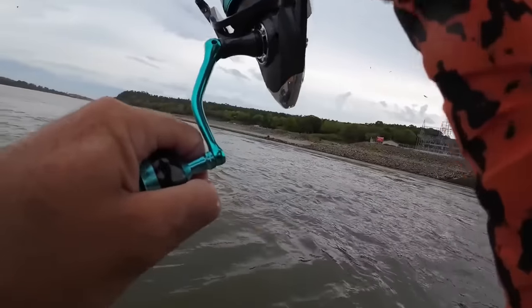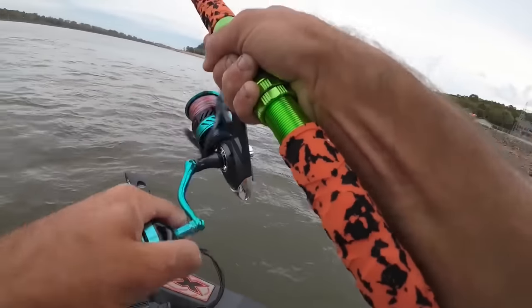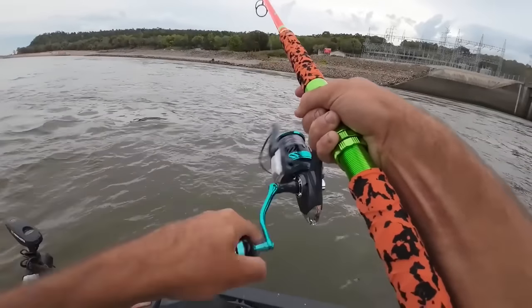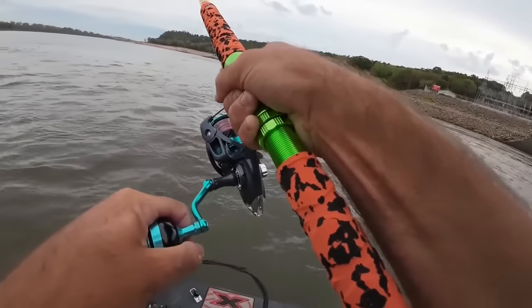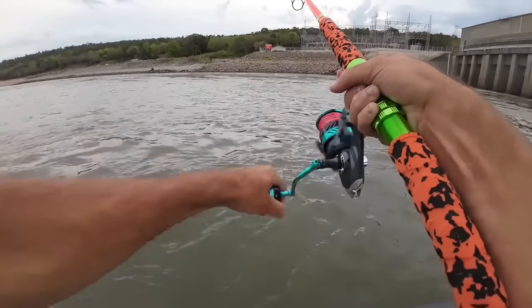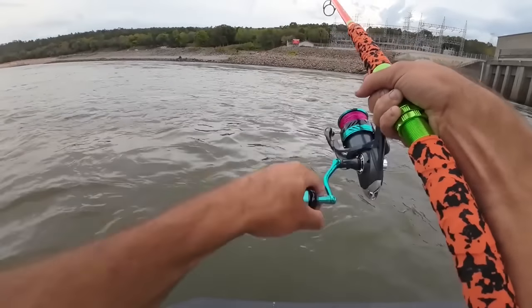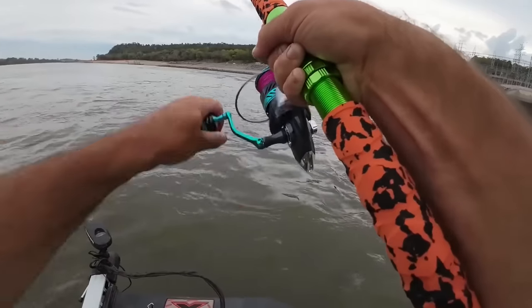Hey, Sean. Ooh. He's fighting pretty good. Your rod has been over. I know, this is awesome. This rod feels good. It's got a little bit more glass in it than my other one, so it's not quite as sensitive. I can still feel everything going on. You can definitely feel that bite.